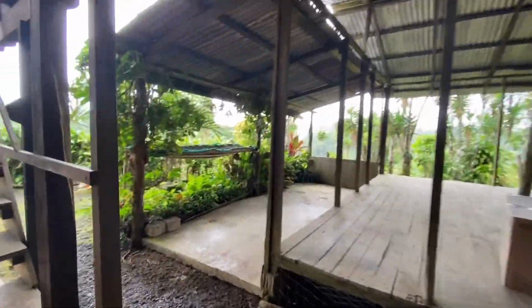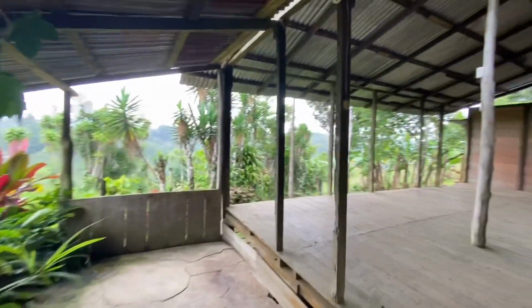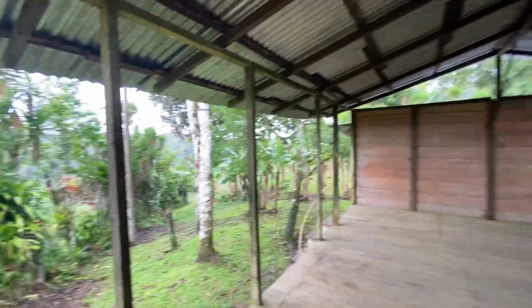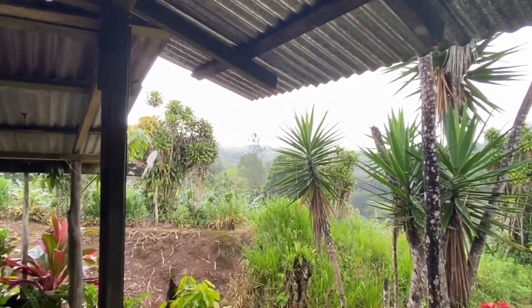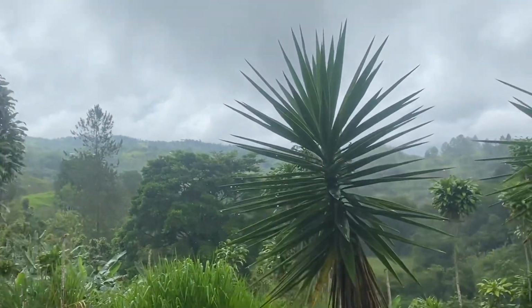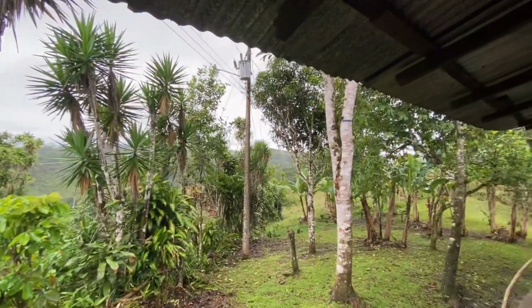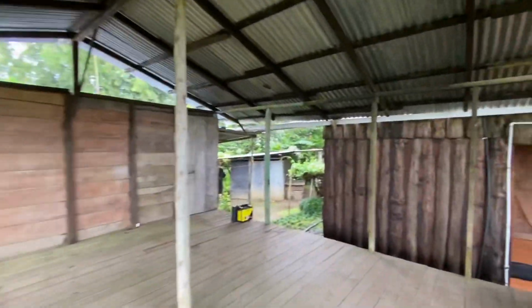Here's our big rancho. So this is going to be our outdoor living space. Kitchen, living, and dining room once we build it. There's our view. Those are the mountains of Panama over there. All this property is ours.